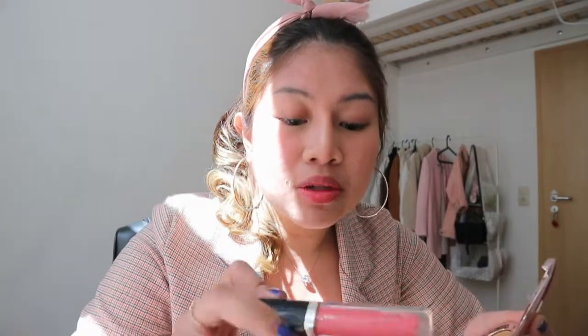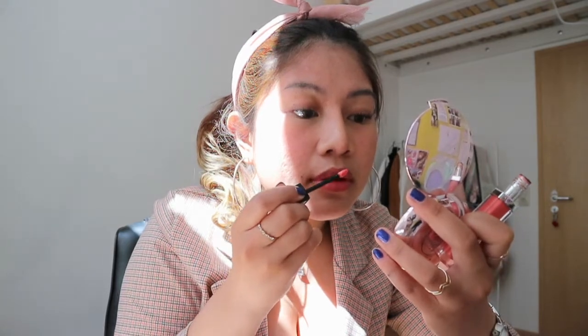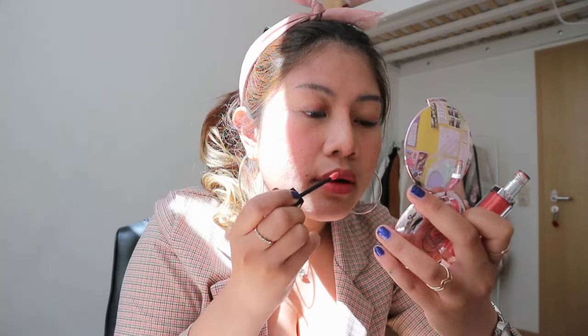I also bought this one from Catrice. It's a lip gloss, and I usually use it just here to make it plump here and here.